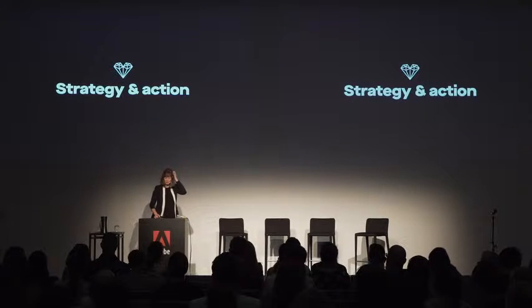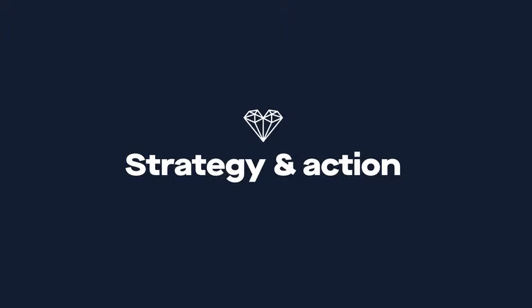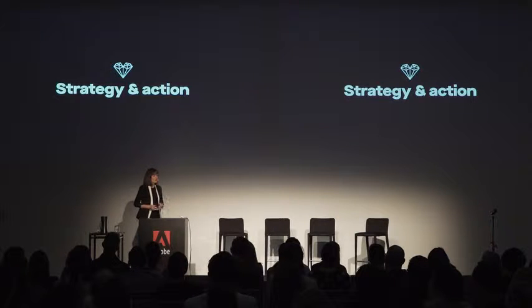I've titled my presentation today Strategy and Action, and I know that we're talking about career crossroads, but when we're talking about design, I think the most successful design comes when strategy, the thinking, the researching, actually meets with the action and the tactical execution of those things.